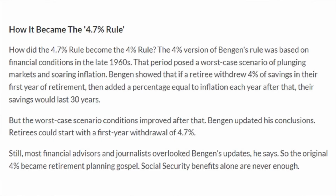So how and when did this rule come about? I'm going to let you actually read it along with me so you can see I'm not just making this stuff up, guys. So how it became the 4.7% rule? Well, it became the 4% rule, and the 4% version of Bengen's rule was based on financial conditions in the late 1960s.